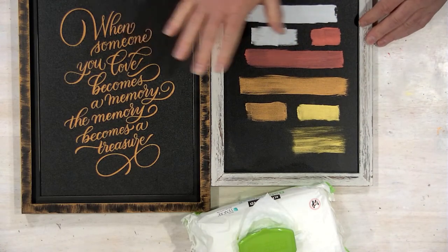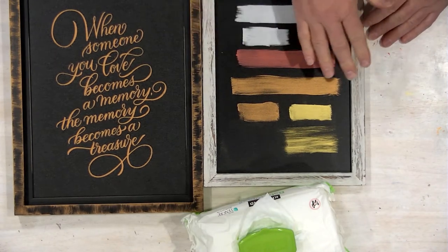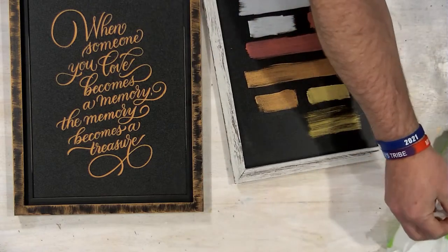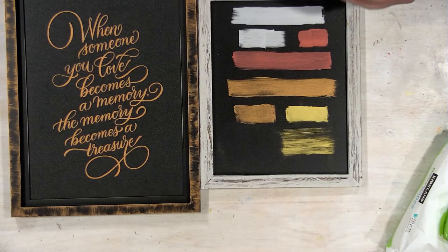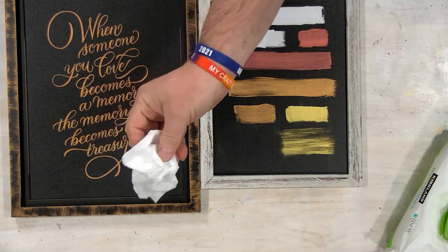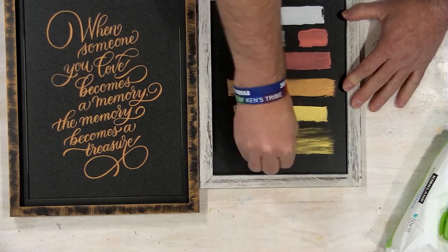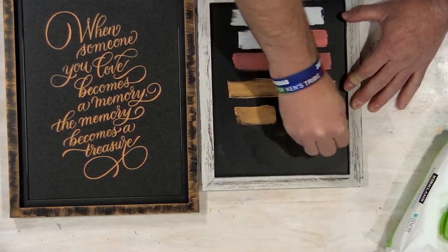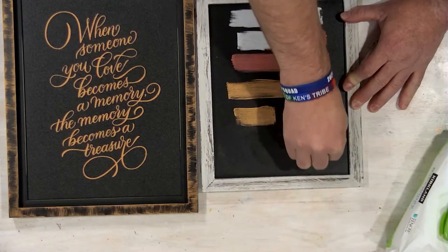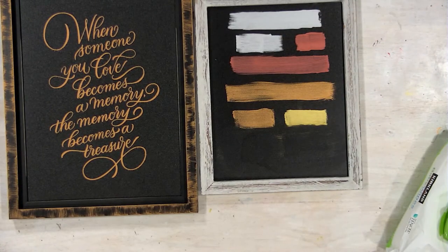Now that this has been sitting for basically 24 hours, I know a couple of people wanted to know, can this come off? Well, let's give it a whirl. Let's see what happens now that it's been air drying for 24 hours. I'm not going to use any water right now. I just want to see what it's like using a wet baby wipe. Oh, what if I wanted that still? Sean! Oh no! I really didn't want you to do that!